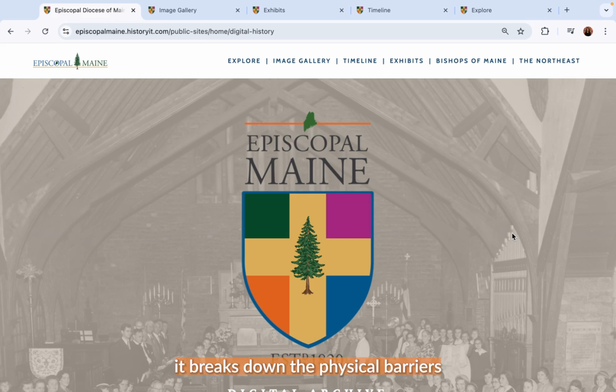Critically, it breaks down the physical barriers of visiting archives and creates transparency and access to your historical materials in a way that's really significant. Not to mention, it saves those materials for future generations so they can also understand your shared past.